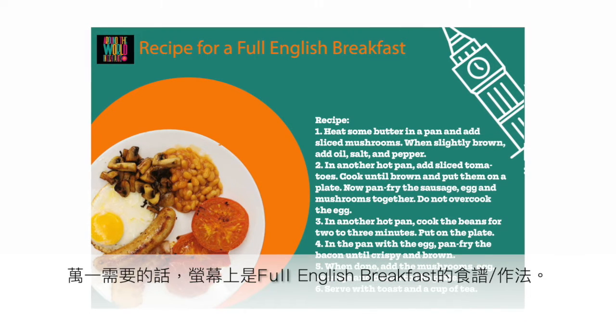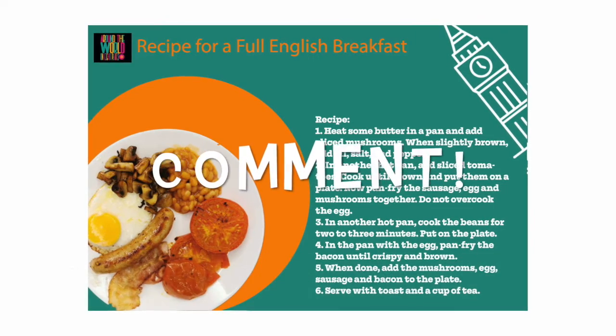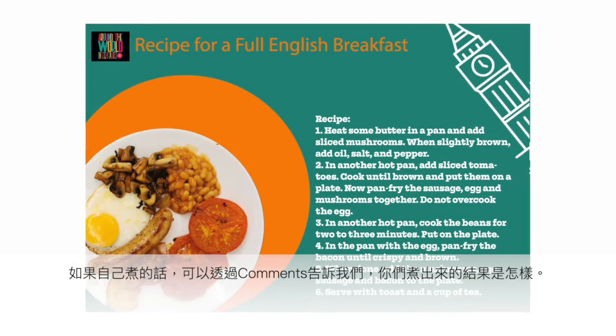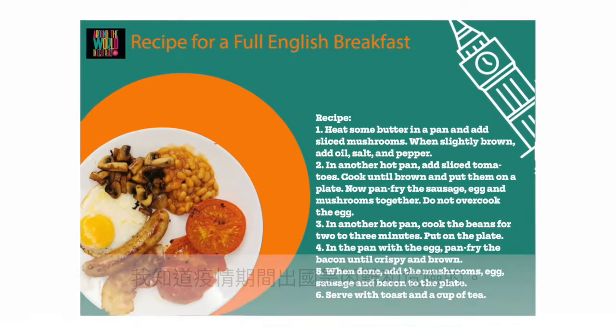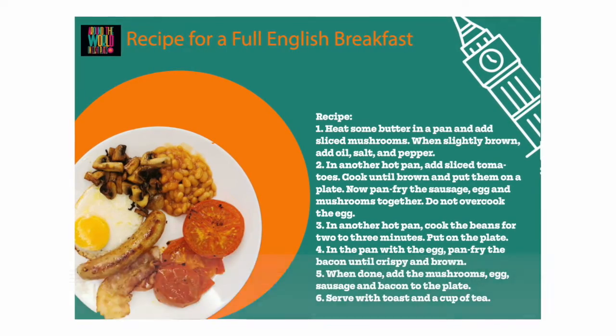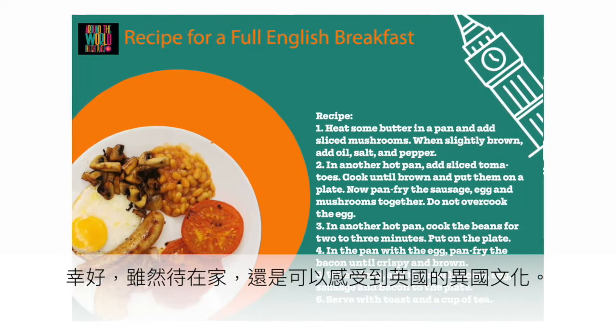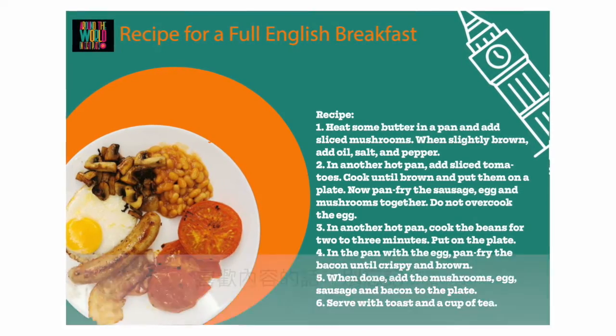In case you need it, here is a written recipe for a full English breakfast. Feel free to share in the comments how yours turned out. Maybe it turned out better than ours. I know, during this pandemic, it's difficult and dangerous to travel abroad. Fortunately, we can taste a bit of the United Kingdom right in the comfort of our own home.